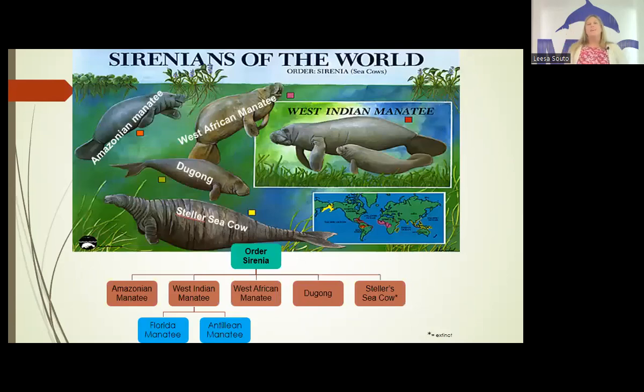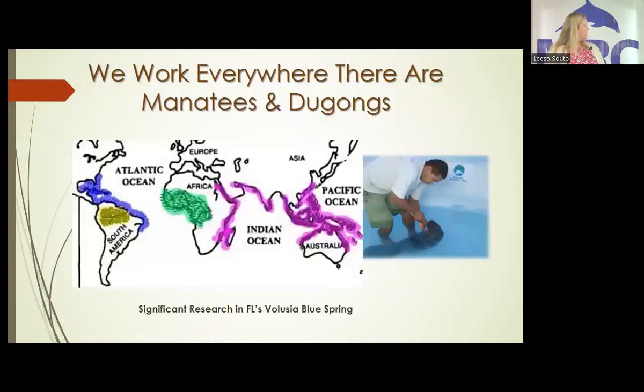Okay. Manatees are in the order Sirenia. There are 2 taxonomic families, Trichechidae and Dugongidae. Within those 2 families, we have the Amazonian manatee, the West Indian manatee, the West African manatee, and then the dugong in the Dugongidae. But in Florida, we have essentially the West Indian manatee, and that's the Florida manatee, and then the Antillean manatee. Antillean manatees are found in the northern South America area.